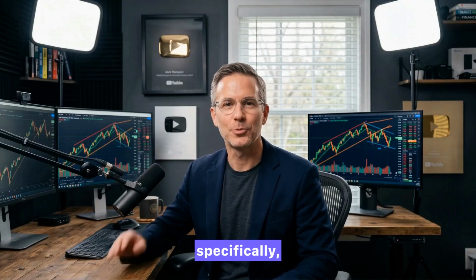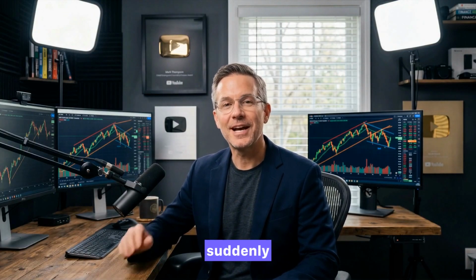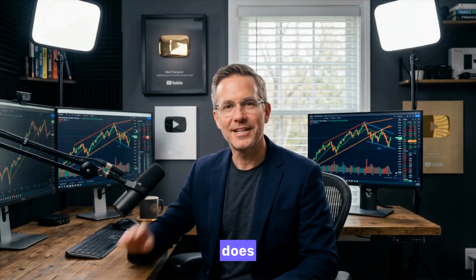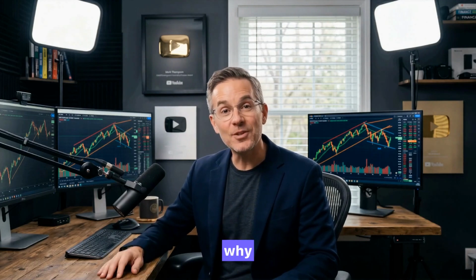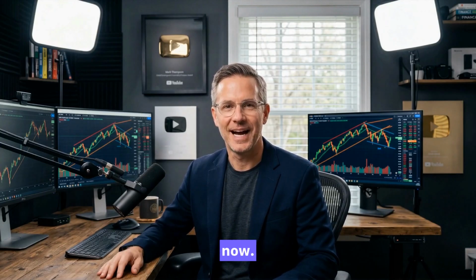For XRP specifically, this macro backdrop adds extra importance to the triangle pattern. A technical breakout can fail if the broader market suddenly turns risk off. But if Bitcoin continues upward, the Fed does not shock the market, and geopolitical sentiment improves, XRP could have the perfect environment for a stronger move. That is why the $1.13 compression zone is so important right now.